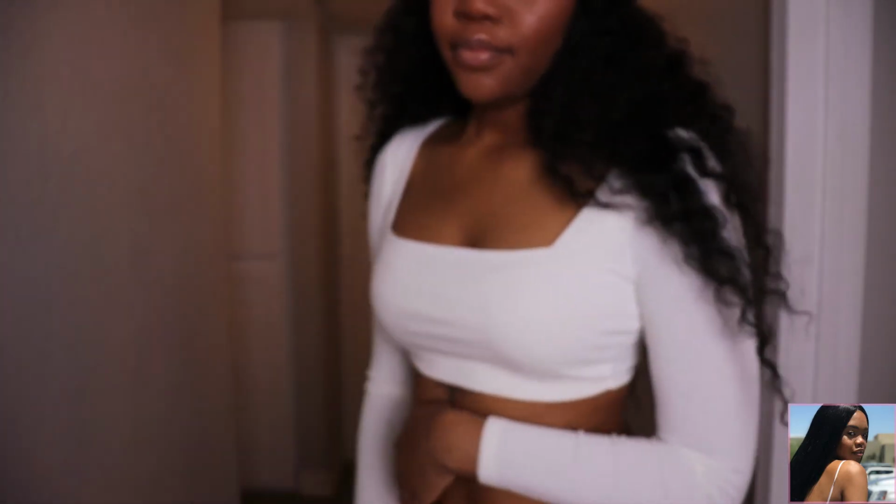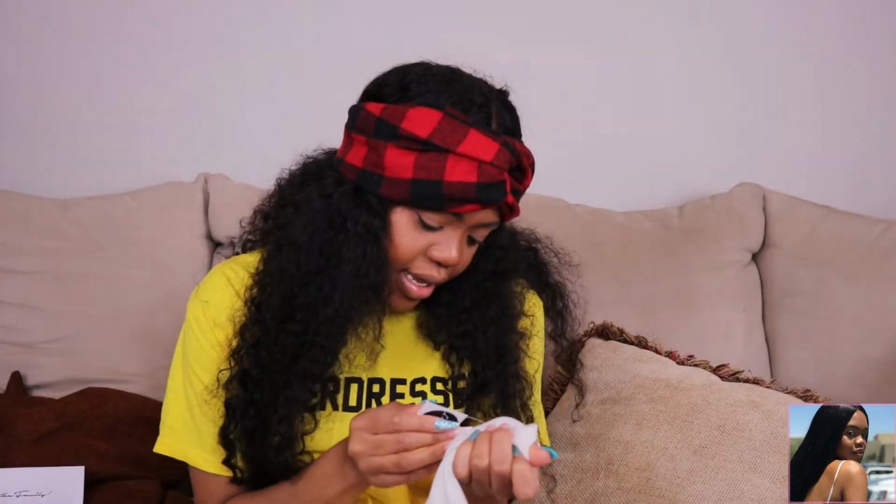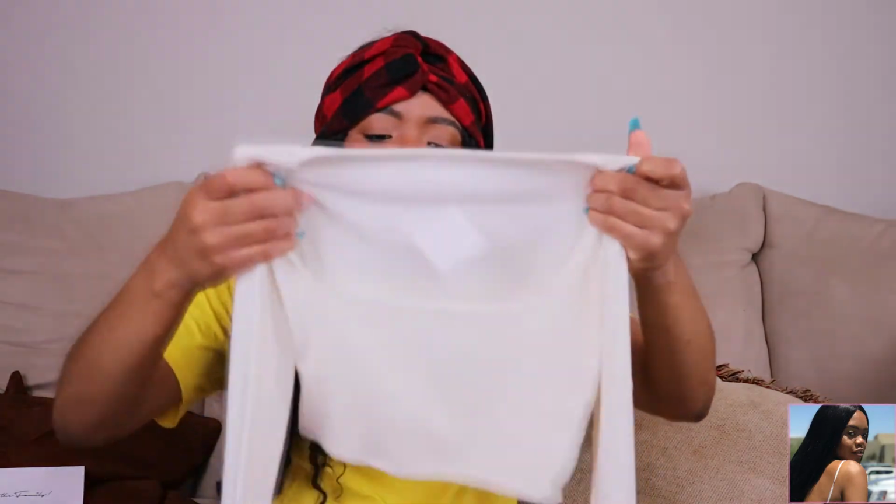And then once again, I will try it on so you can see how it looks. And I did go ahead and get this in a medium as well. Just something you can wear with almost anything. Once again, I don't have any plain t-shirts that I could throw on, so that will be perfect.